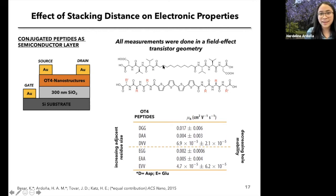First, we used an electronically silent control just to see whether we can get any signals from there, but we didn't. That's just to make sure that all of the electronic signals that we are getting are really from the quarter-thiophene stacking, which is what we saw. So going back to the amino acid variation studies, we saw those changes in the photophysical properties. And when we use them as semiconducting layers in an FET, where we can measure the hole mobility, we saw that there is also a systematic trend: as you increase the amino acid size and hydrophobicity, and as the packing distance changes, there's a corresponding decrease in the hole mobility, which is essentially a parameter of the conductivity at the nanostructural level. You can think about it that way.